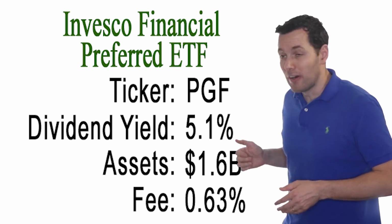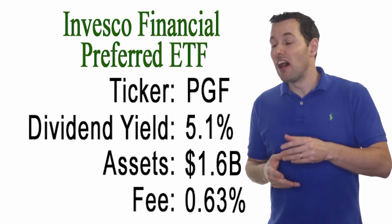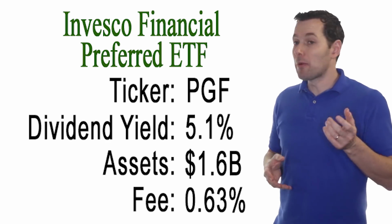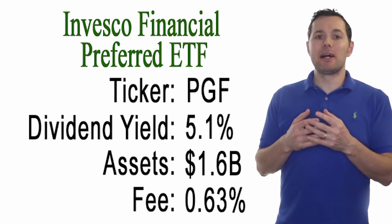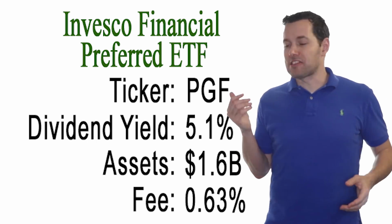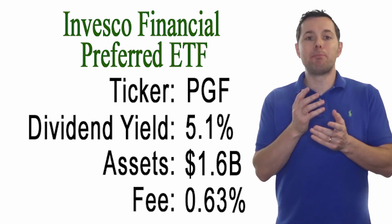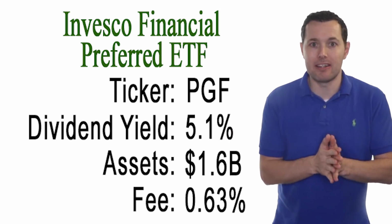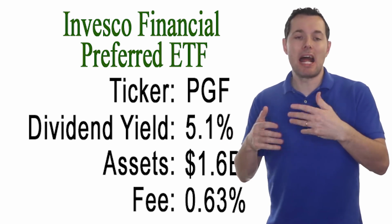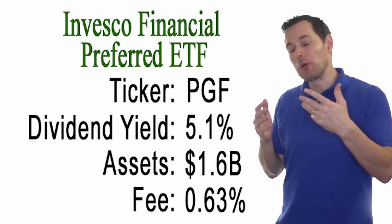So in the case of this fund, clearly they invest primarily in preferred shares of financial companies. And with a dividend yield of a bit more than 5%, for me, I might say something like, okay, I'm getting, let's say, 5.1% as far as a dividend goes. Is that worth, let's say, a bit more than 0.5% for a fee? So call it a 4.5% net dividend to me after we cover the fees. Now, it doesn't exactly work that way. I just want to walk through one way I think about it.